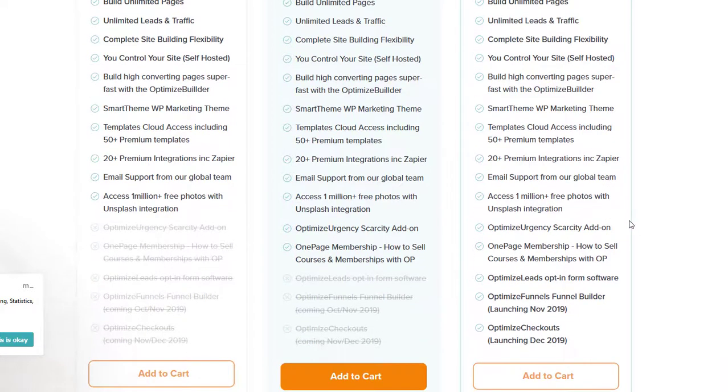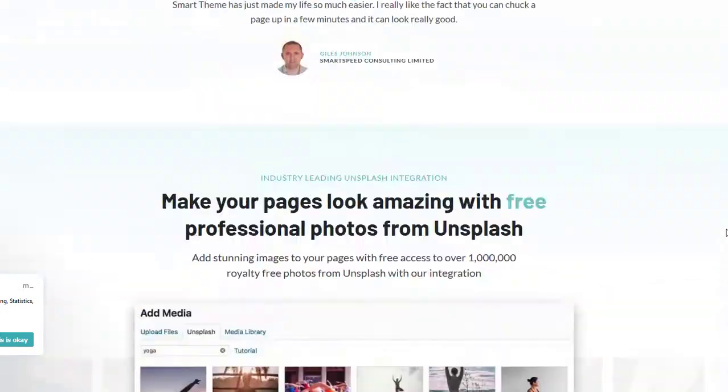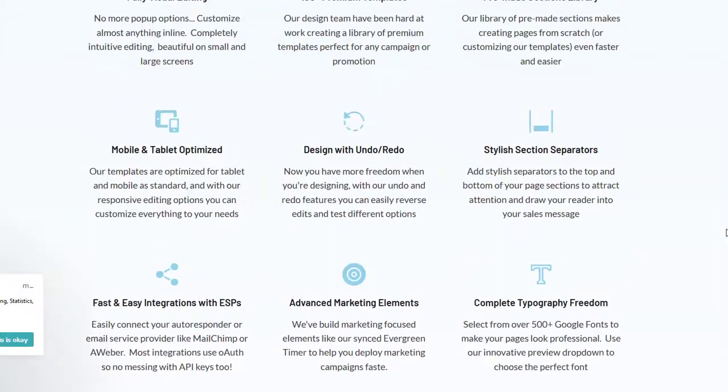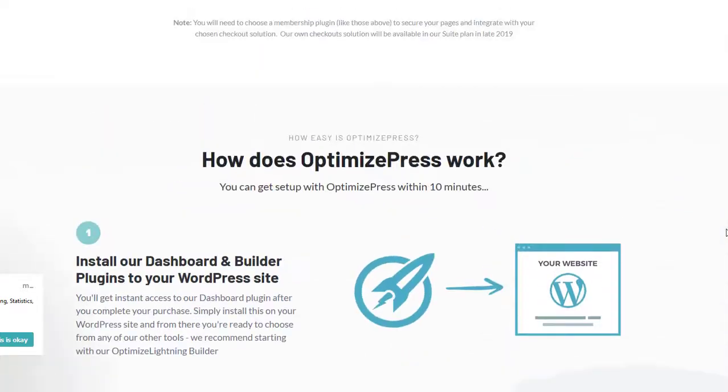Okay, you can create these optimized funnels and the checkouts, so you can have your own checkouts and have your own PayPal, or if you've got Stripe, depending on what your merchant account is. So there is quite a lot of benefits to this. OptimizePress has really upgraded their software, and it's user friendly.